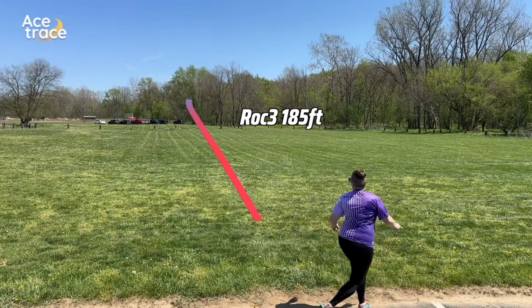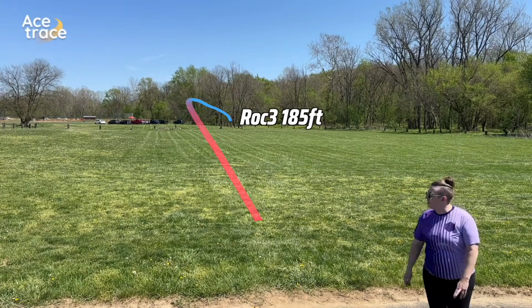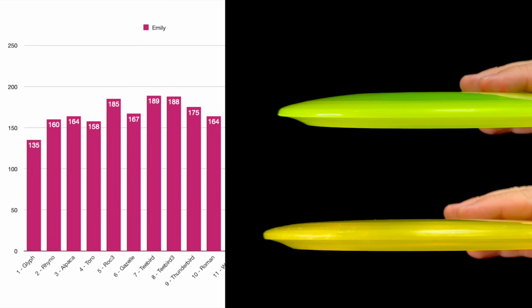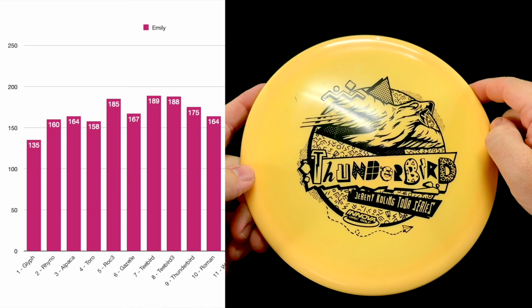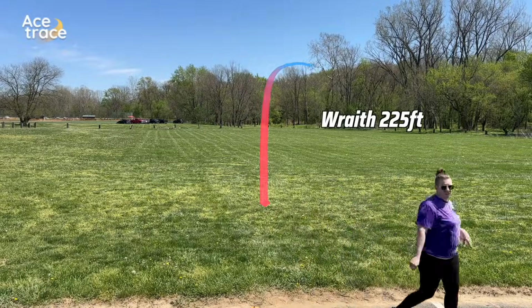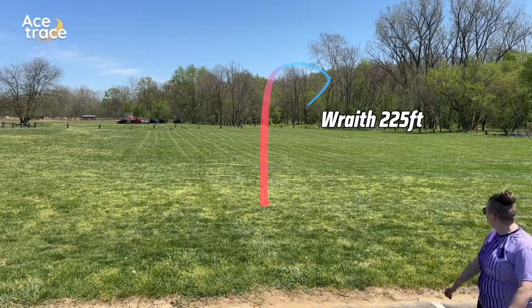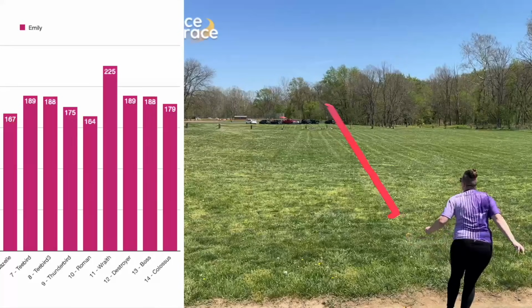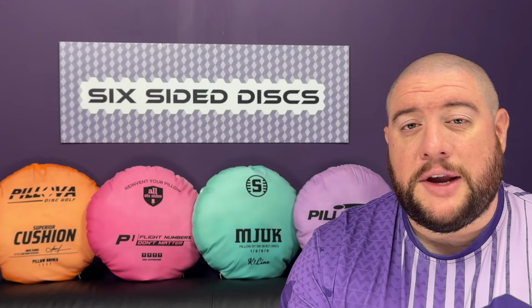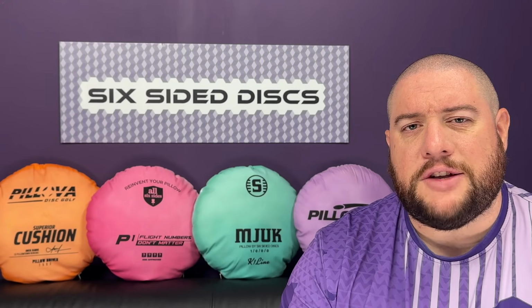She had another solid throw with the Rock 3 at 185 feet. But past that, it was difficult to add much distance until she got just the perfect angle with the Halo Star Wraith. The Wraith pushed out to 225 feet, but this is essentially where Emily hit her distance ceiling, because the Destroyer, and particularly the Boss and Colossus, were just way too overstable to get any kind of distance. We'll compare Emily's overstable to understable data a little bit later, but first, let's take a look at Josh's numbers.